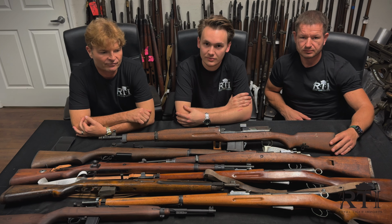This is a 1933 Ethiopian contract Mauser. Let's see how it runs. Four on the cardboard, one of them is perfect. That sight at the battle zero is like zero.